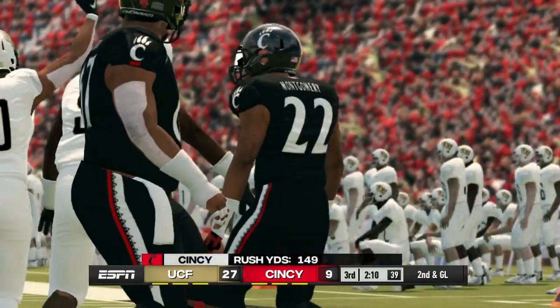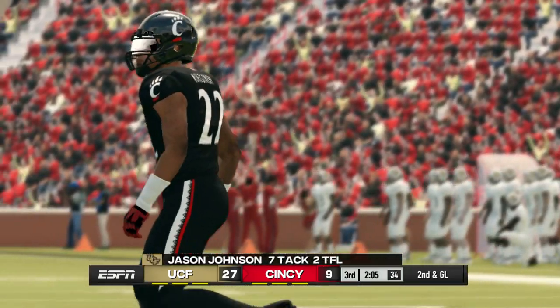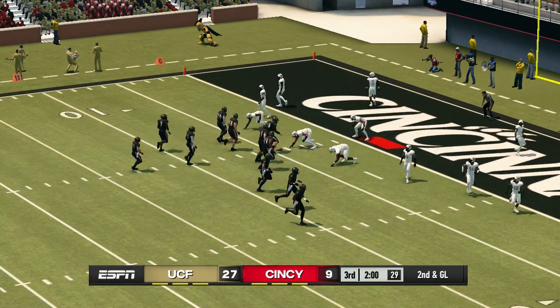To him before he could get back to the line. That's a loss of 1 yard on the play. That brings him second and goal. We've got second and goal. 5 yards to the goal line.